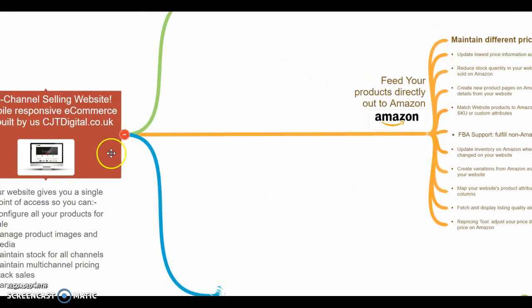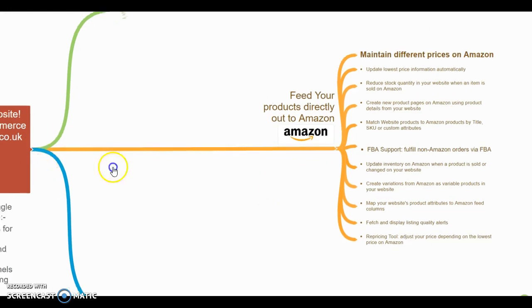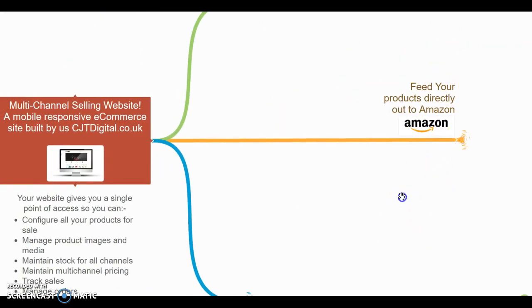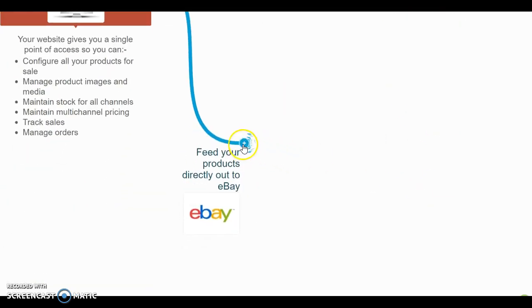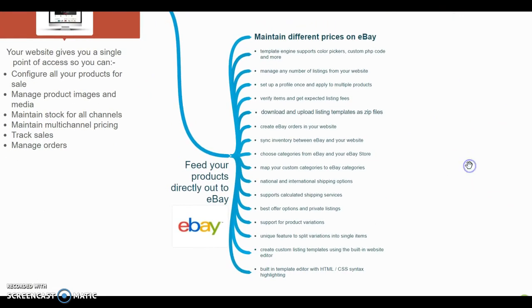So you don't have to list products over here and then recreate them over Amazon. This system is doing it for you. And the same goes for eBay. It's exactly the same. There's just a few more features because of the eBay specifics. So when you create a product on here, you can do a template where you can choose color, you can put custom code in and more. So your products are listed with a template around them that is branded.